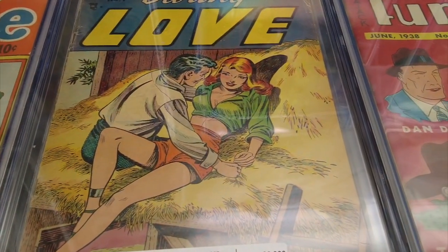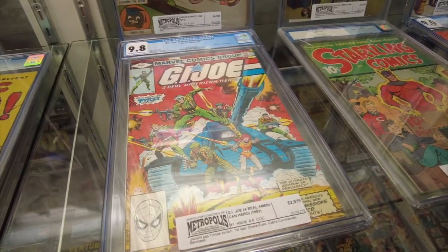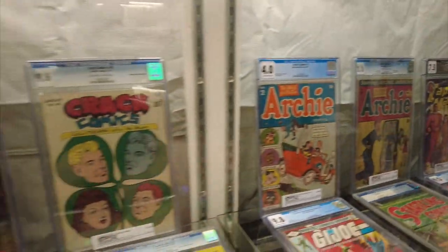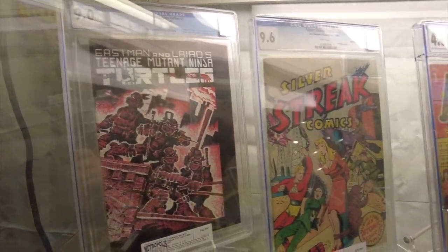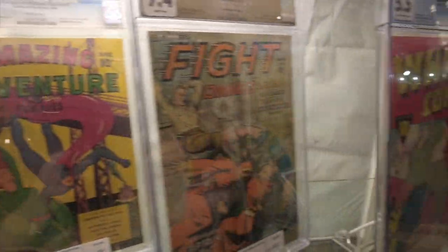And we're back at Metropolis. And they have a bunch of romance books. Oh, little Larry Hama here. Little G.I. Joe 9.8. Look at this. Some classic Archies, Captain Marvel. All right, they got some great books here. And you will never see so many books together. Turtles 1. So many high-end books together that you will see on a major con like the New York Comic Con. So it's kind of cool.